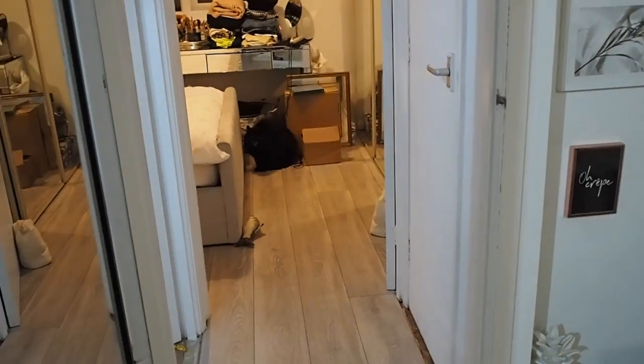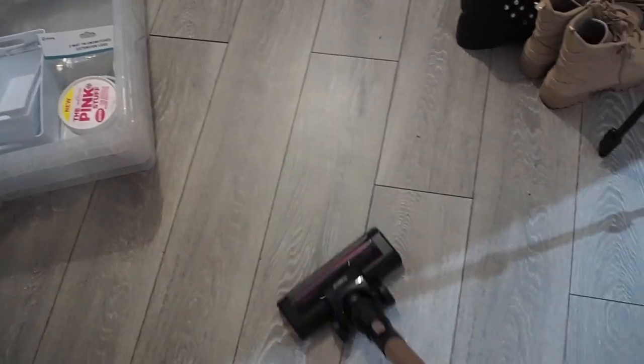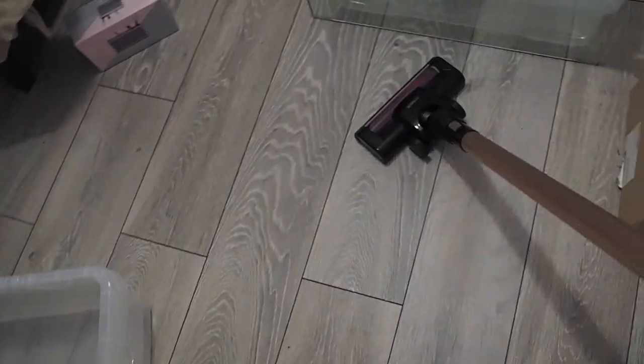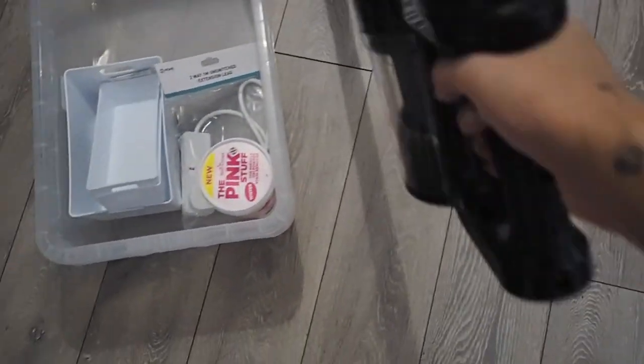So, Dusty hates hoovers. Oh, he's just run away from this one too. Dusty, it's not scary. Look at him. Okay, so this is quite cute. I like this. Just for an everyday little whiz around hoover. I quite like this. This is good. I am a fan.